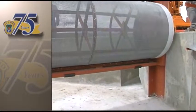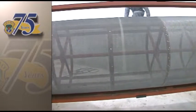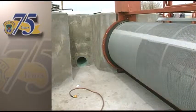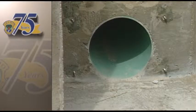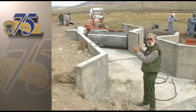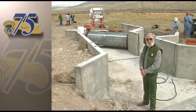This is a new fish screen on a tributary to the Lemhi River. It's replacing an old screen where we reduce the approach velocities to no more than 0.4 foot per second. We have a bypass pipe on the left-hand side to funnel the young fish, the salmon and steelhead, as they're coming down the ditch here. They can't physically go down the ditch because of the screen, and it puts them into a bypass pipe and passively moves them back to the river.